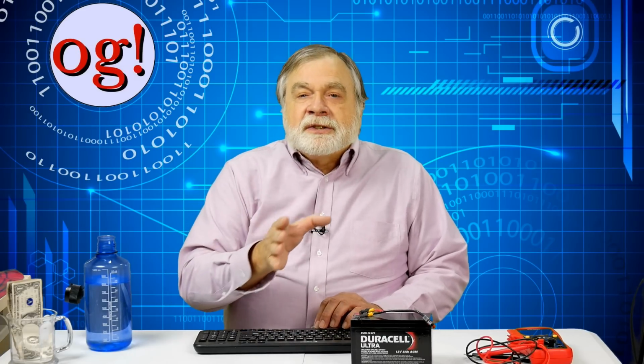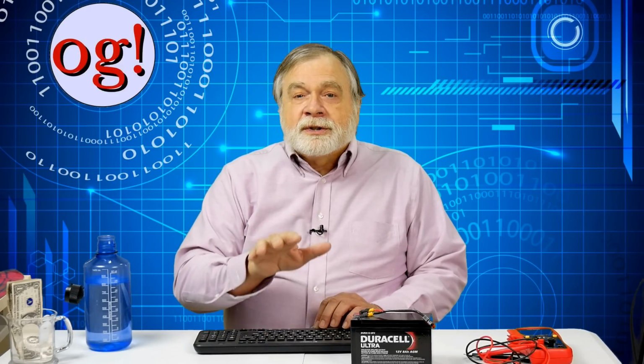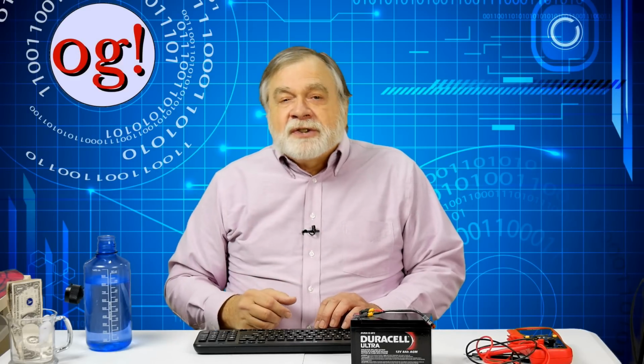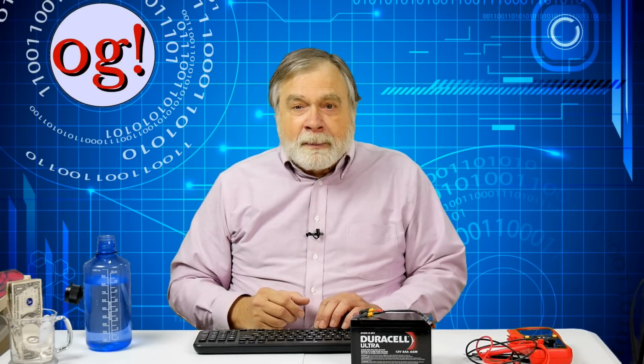Remember that at these low voltages, you'll need thicker wires than you might ordinarily think. Also, if you do use a 24-volt panel, note that the open circuit voltage can go up over 30 volts. 30 volts DC is generally considered to be the limiting voltage for safe contact with the human body, so beware.